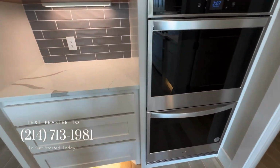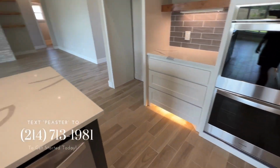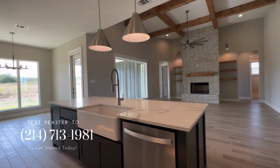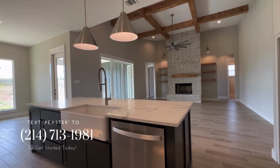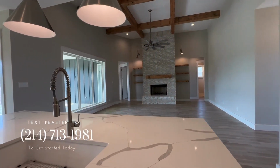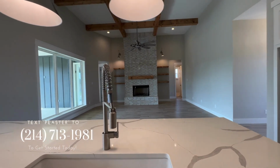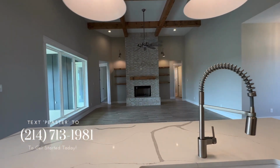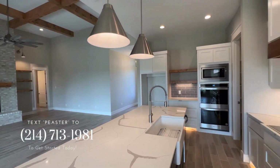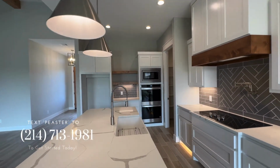Please note, I am a licensed real estate agent in Dallas-Fort Worth. I do not work or represent the builder. Remember, the builder sales reps work for the builder, not you. It's very important you have a highly motivated, highly educated real estate professional on your side when purchasing a new home.